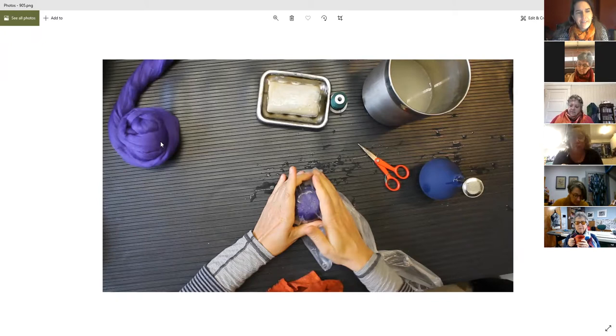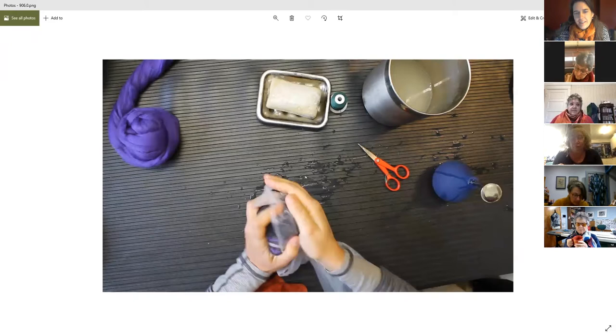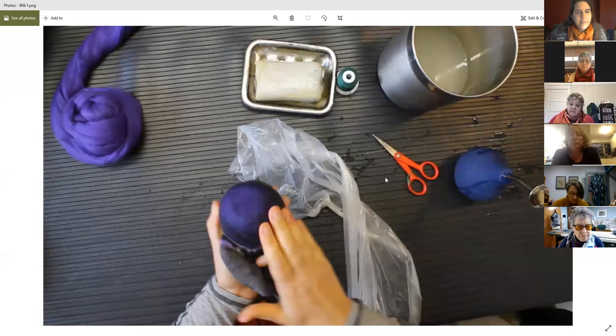And I started rubbing it against my palm. First I rubbed it in the direction of the very last layer, and then I started making all kinds of movements. I moved it in a circle, and I gave it as much agitation as possible. And then once the skin was formed on the felt, I could remove the plastic and I could start working with my hands.